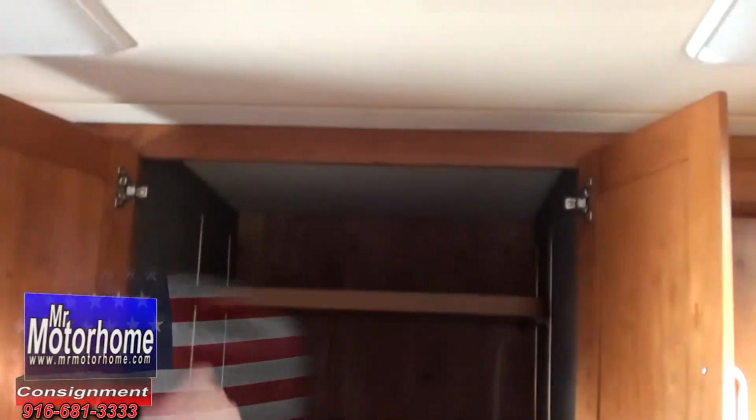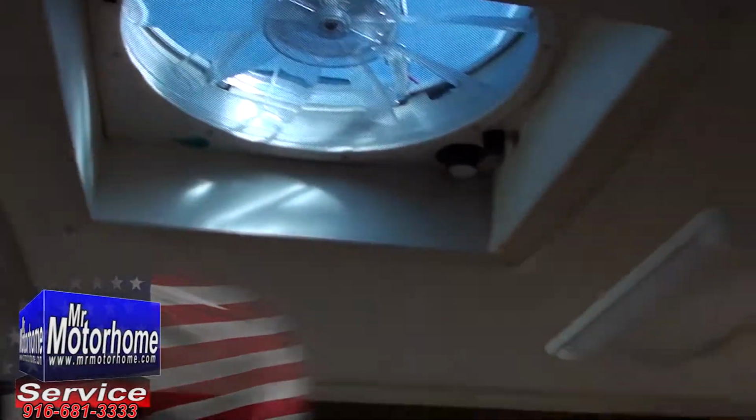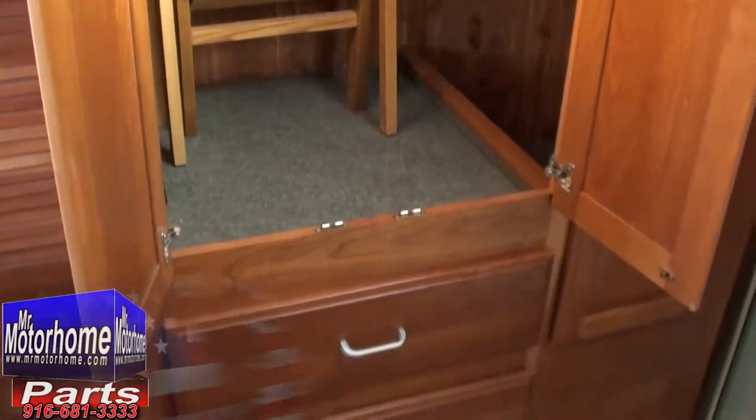Storage space galore. Look how deep and usable that is. I could stuff a toddler in there and close that, no problem whatsoever. I haven't done that in months. And look at that, I could actually get in there myself. Now that's saying something. That is really a lot of storage space when I can get into a storage area.